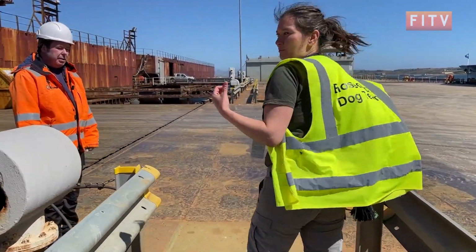So our job is to search all the vessels that go to South Georgia for rodents before they get there, because South Georgia was eradicated of rats and mice in 2018. It was declared rodent-free, and so now the task is to prevent any rodents getting back there.